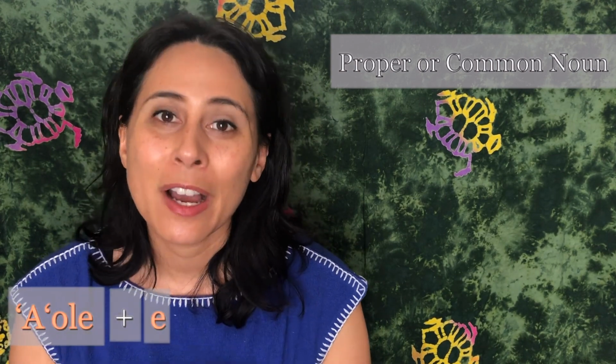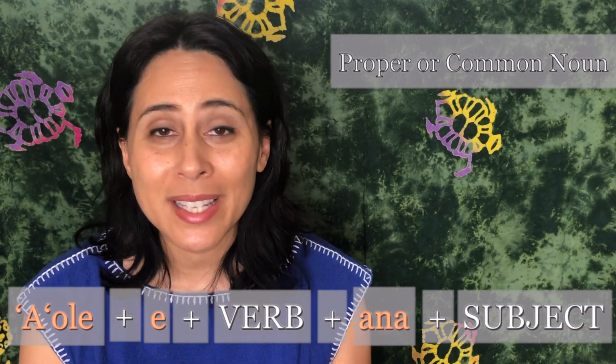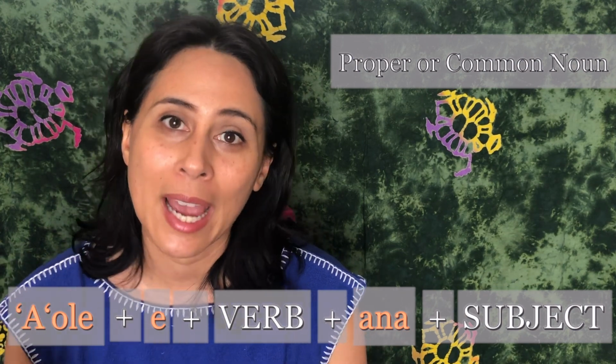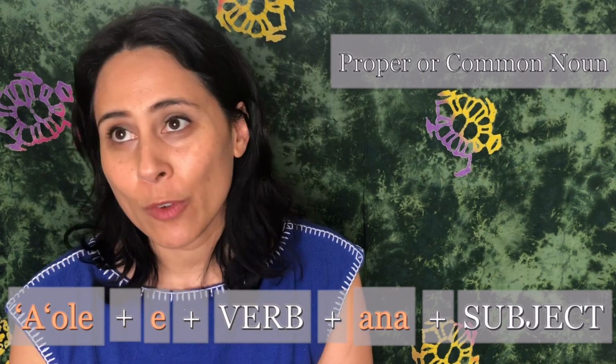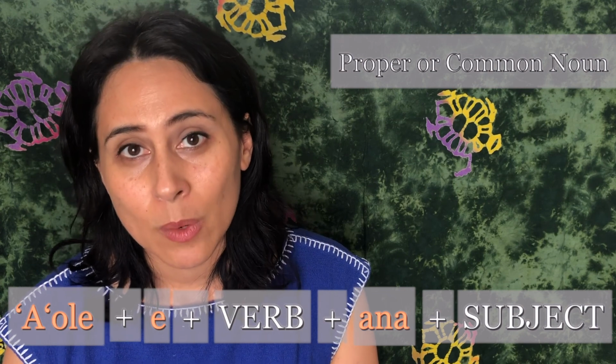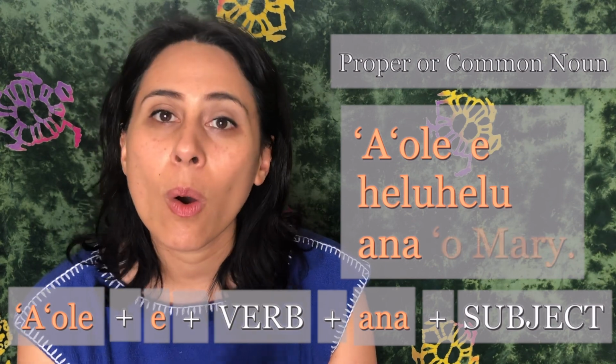To create the negative, when the subject of the sentence is a proper noun or a common noun, the word order is negating word a'ole, e, verb, ana, subject. So in this case, there were no changes to the verb markers. You just added a'ole at the beginning. So for a sentence like, Mary is not going to read, we would say, a'ole e helu helu ana o Mary.